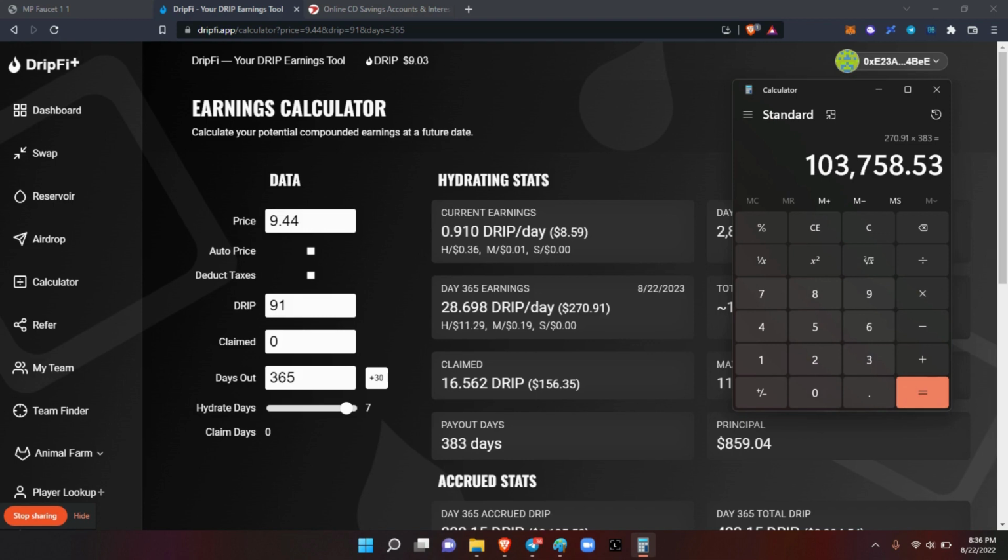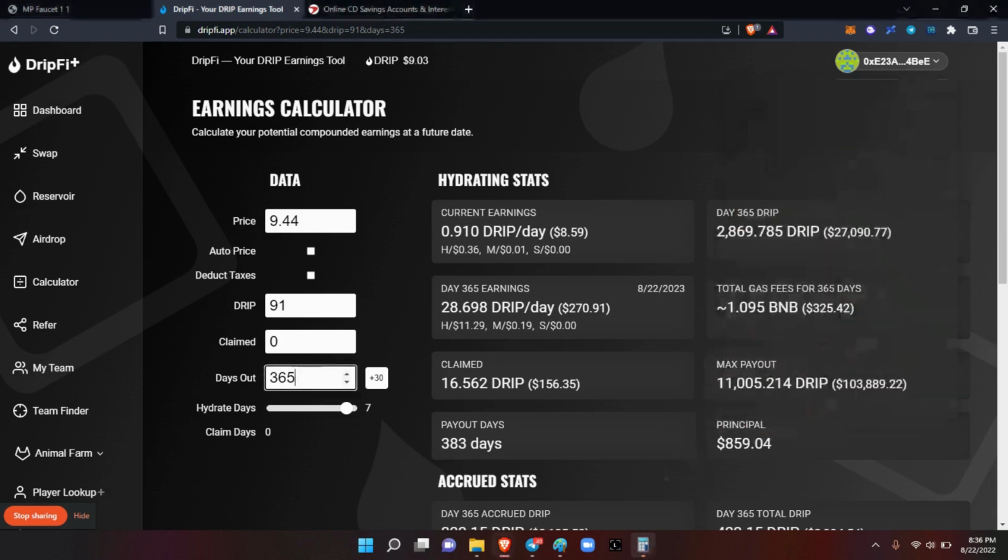So for your $1,000 investment, compounding daily for a year, you're now going to receive $103,000. Ask Professor Einstein, there's nothing like compound interest. That's just you compounding daily, and you can see it here over time. You compounded for a full 365 days. And folks, like I said, that's for DRIP staying the same price.